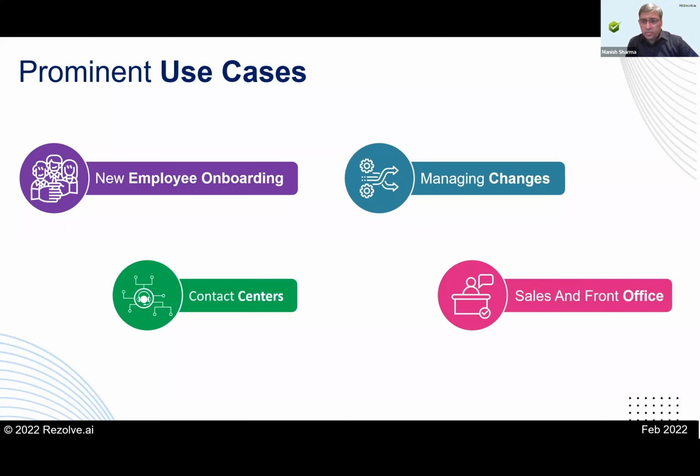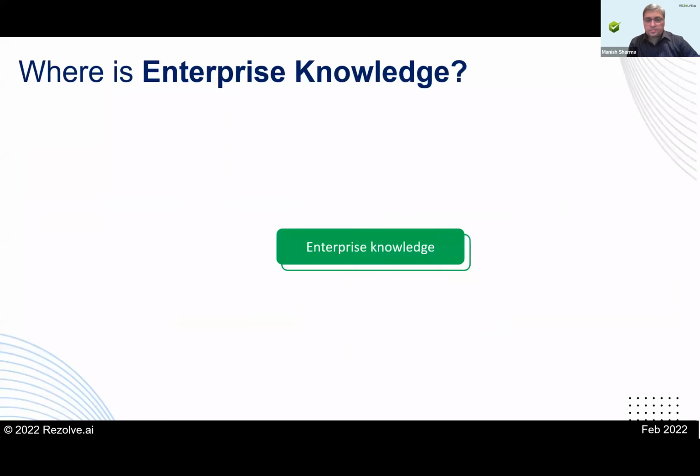Then, of course, sales and front office, right? Your tellers, your front office, anyone who's in the business of talking to your end clients, whoever they might be. So these are the very common use cases, but they are not the only use cases. There are so many other use cases. There is IT information, HR information, finance information, information about how to raise an expense. All those are also part of this.